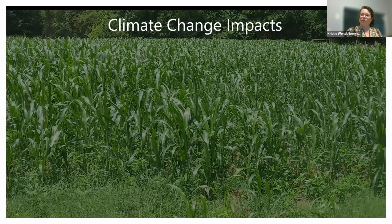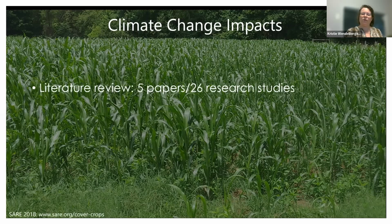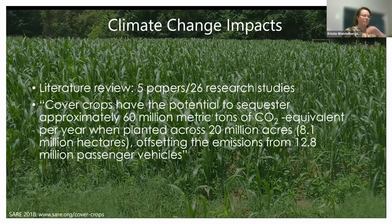Well, we also know that they can have an impact on climate change. There's a lot that we know about this, and a lot that we don't know about the impacts that cover crops have for climate change. There have been literature reviews, a review of 5 papers and 26 research studies, that showed that cover crops have the potential to sequester approximately 60 million metric tons of carbon dioxide equivalent per year when planted across 20 million acres. And that can offset 12.8 million passenger vehicle emissions.